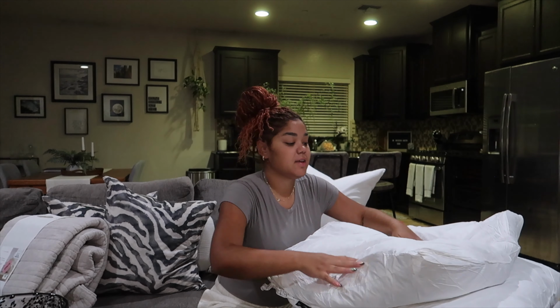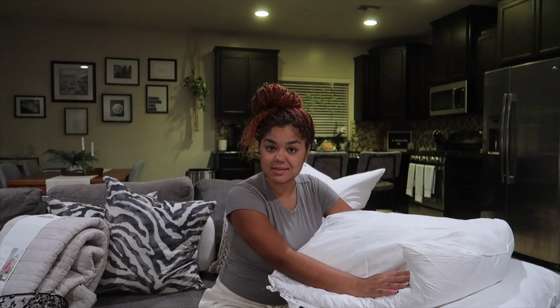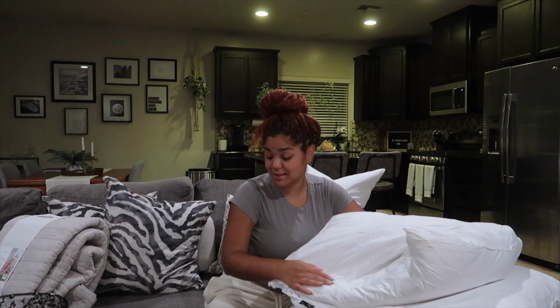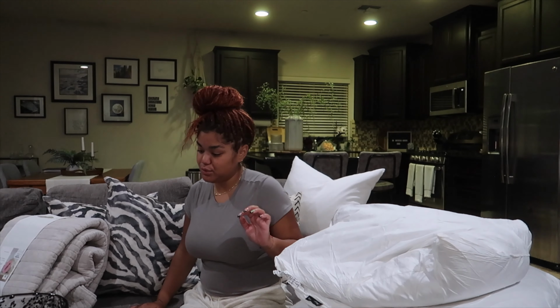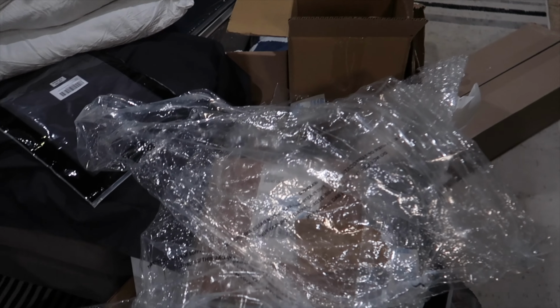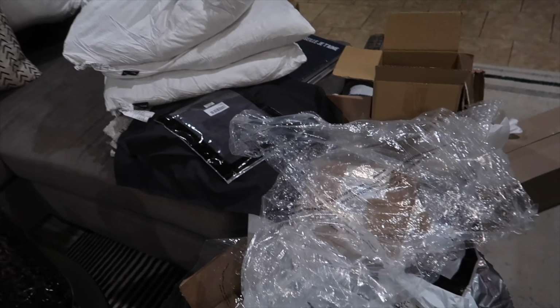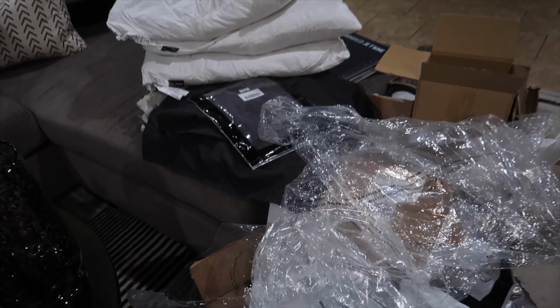So now we need to fluff up, and let's start putting this stuff somewhere around my house. But we're gonna have to get rid of all these boxes first. So let's do that. Look at this big, huge mess I just made. All these boxes, boxes, boxes, boxes everywhere. So let's get rid of that.